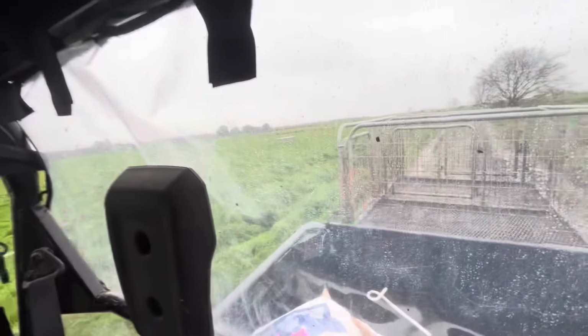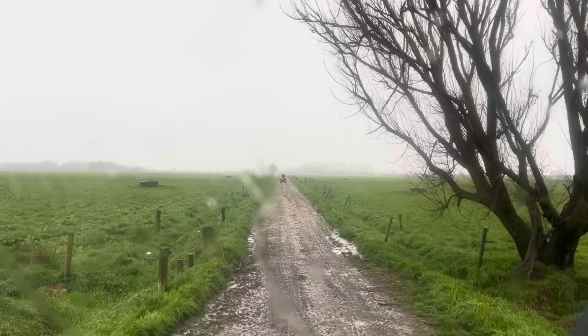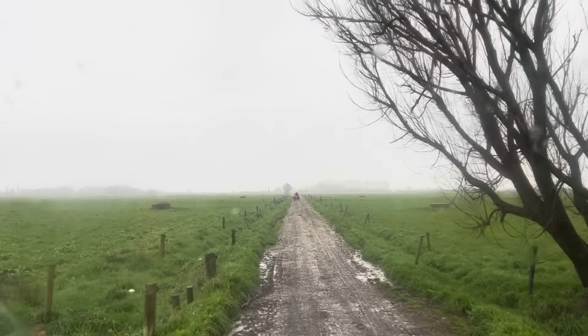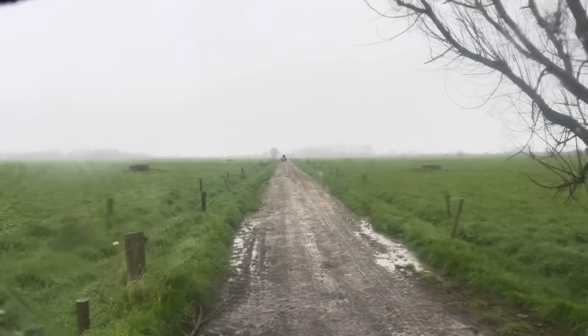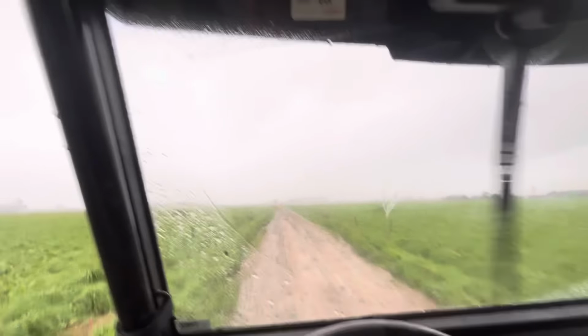Hey, we've got the two kids in here. No calves in the back today. We left our one that calved this morning down there because it's pretty fresh. Grandad and Mummy are on their way up. And nice and dry in here, we got a roof.